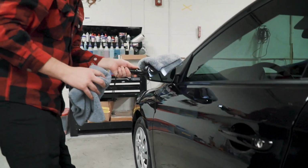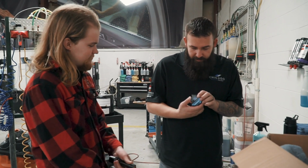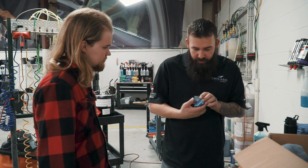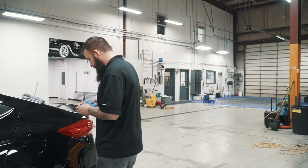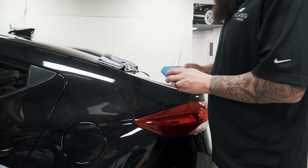Premium carnauba wax. Quick drying carnauba wax has no color changing impurities or fillers, so it provides a durable protection and deep natural gloss. So I imagine it's a wax on, wax off deal, huh? I'll put this on, you take it off.